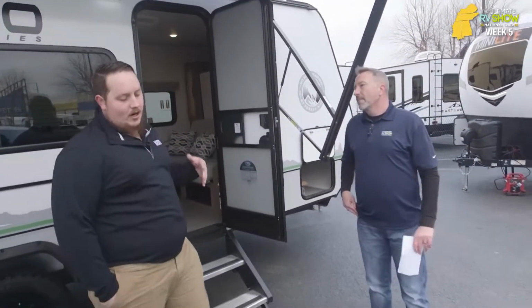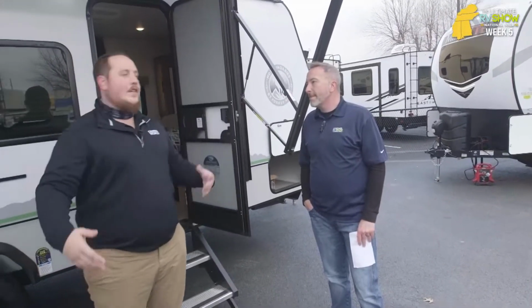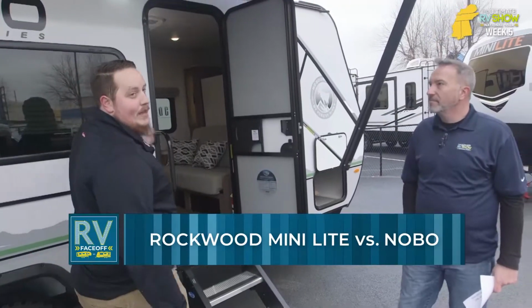It's still going to be your off-road capabilities between the two. Mini Light's going to be much more residential, very much more comfortable if you're going to go to a campsite or something along those lines. If you're going to go deep in the backwoods, have a good time, have a good weekend, this is Nobo all the way.